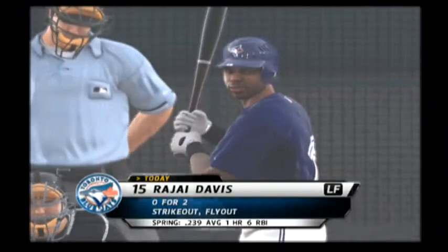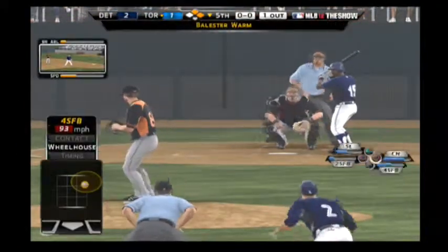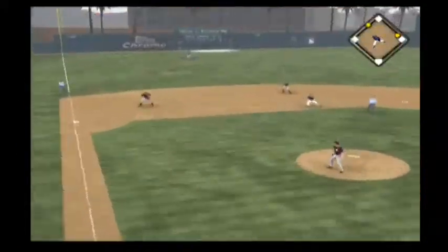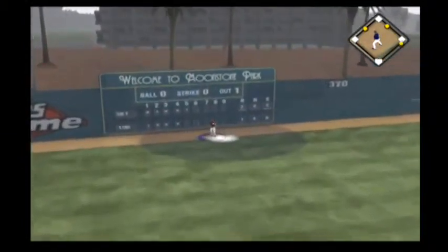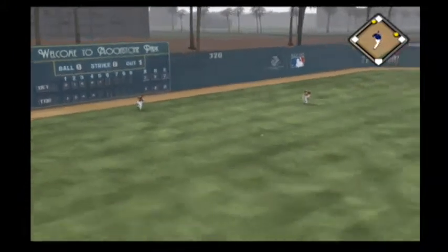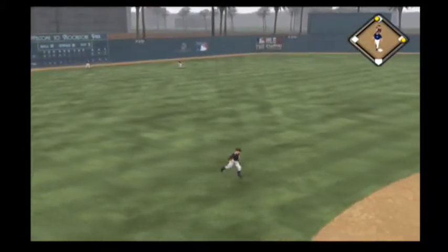Rajay Davis will stand in now. He struck out and flied out, 0 for 2 thus far. And he gets some pretty good wood on it here as this is lifted to fairly deep left. Young is back to the warning track, though, as he gloves it for the second out.